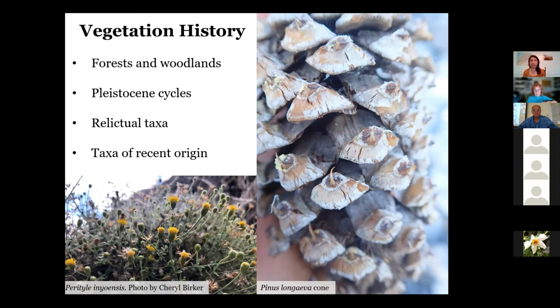So that's just an example of how these different pulses were different every time. And so what we're left with are these remnants of these past times. The most famous probably being the bristlecone pine, which, as I mentioned, occupies these higher elevation locations in the study area. There's also taxa of recent origin. We don't have dates on this specifically, but it's thought that Prudelia is likely of recent origin. These young taxa are likely owing to the recent age of the desert environments and the sky island effect of being isolated by the hotter deserts below.